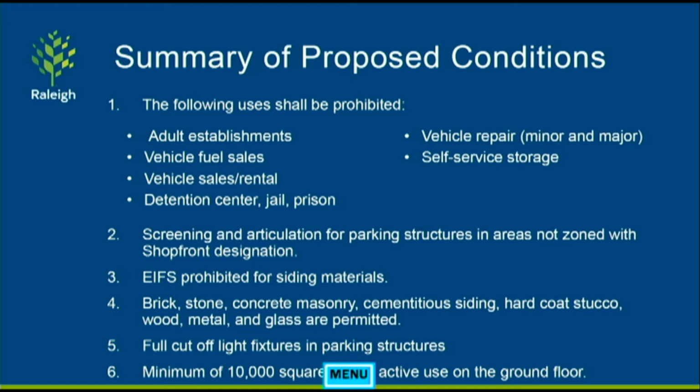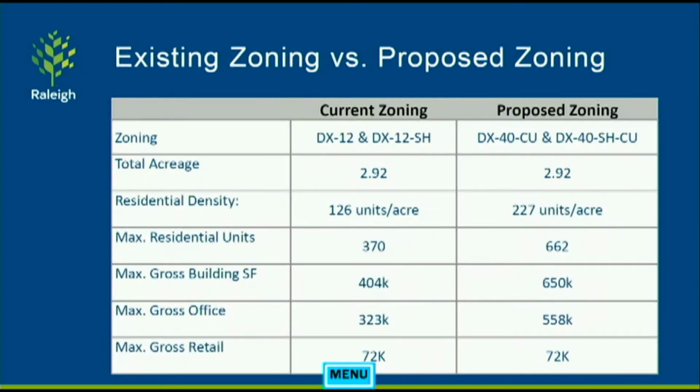And they have defined in those conditions active uses to mean indoor recreation, personal service, restaurant or bar, and retail sales. So a minimum of 10,000 feet in the ground floor of any new building there. This table shows the difference in zoning entitlement based on the existing and proposed zoning.